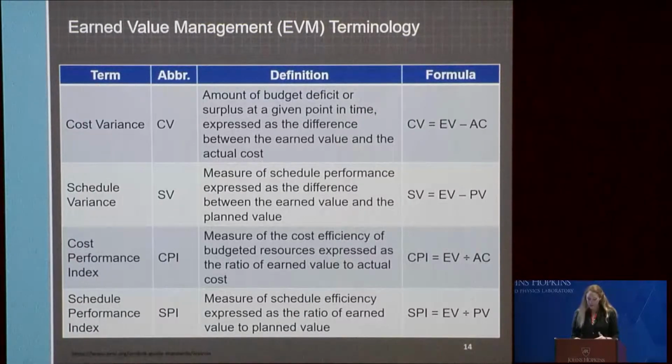There are four defined project performance measures for EVM. These performance indicators show if the project is behind, on, or ahead of schedule and/or budget. So if the cost and schedule variance are greater than zero, then it's considered favorable. The closer to zero, the closer the project is to being on time and/or budget. If the cost and schedule performance index, the CPI or SPI, are greater than one, then it's considered favorable. The closer to one, the closer the project is to being on time and/or budget.